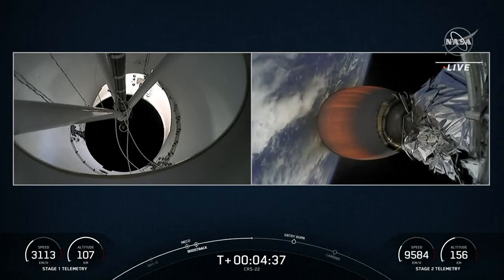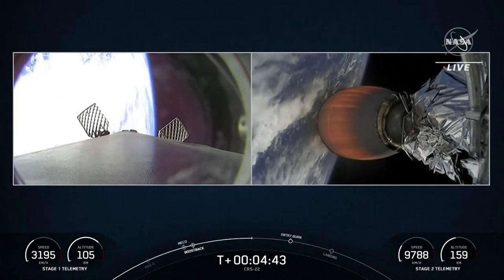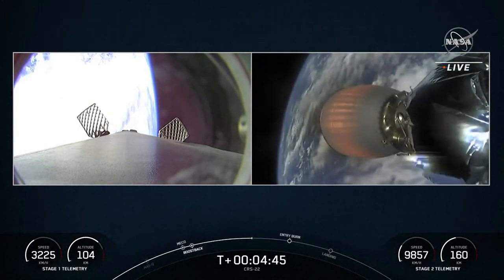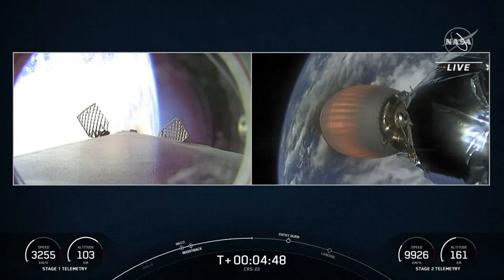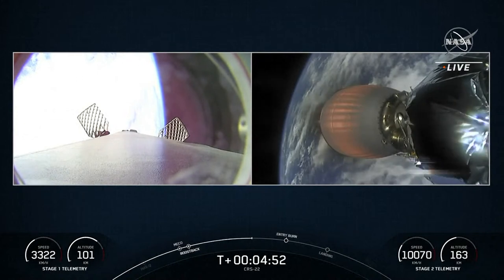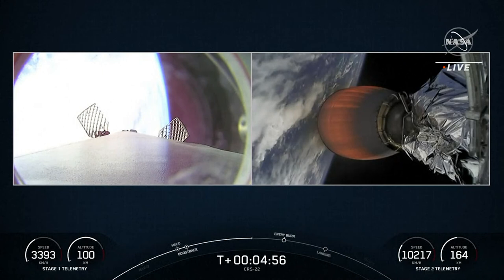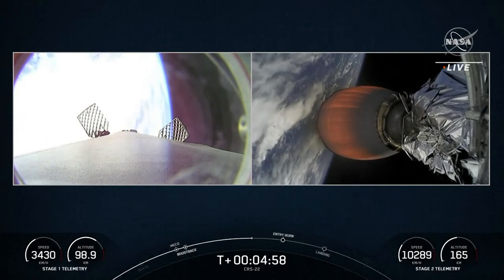Now, the first stage, in order to make its way back to our drone ship, named, of course, I Still Love You, has two more burns to do. First is an entry burn. It'll ignite three of its Merlin 1D engines. That'll help to slow it down as it re-enters the Earth's atmosphere. And then the next activity will happen much closer to the drone ship. That is the landing burn. We'll ignite just the single center Merlin engine to bring the vehicle's speed rapidly down to zero.